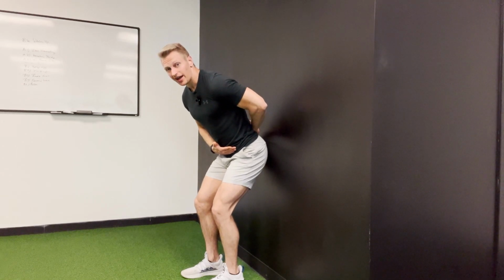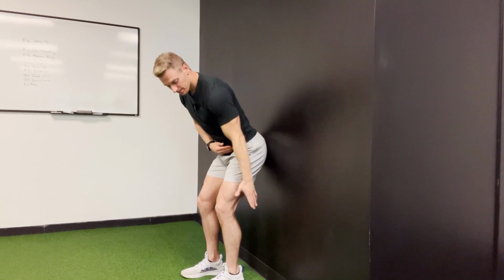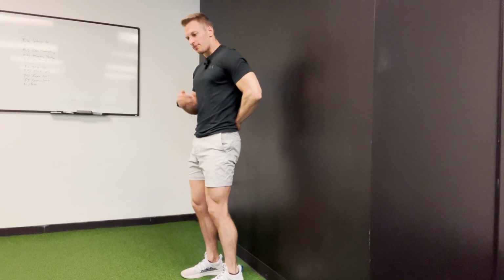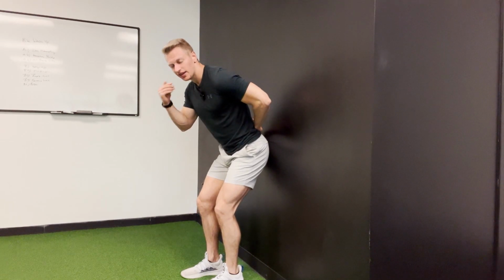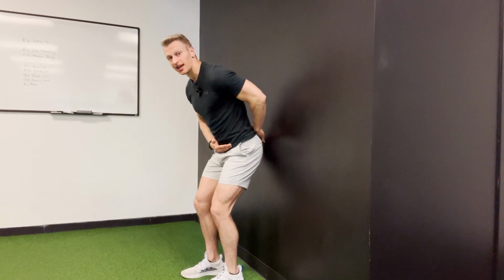When they touch the wall, ask them, do they feel their hamstrings? If they don't, they probably need to slowly slide up a tiny bit, and then they start to feel the hamstrings. So again, work through this as a progression to that dead bug and get them really understanding how to hinge. Why? Hinging is going to expand posteriorly and compress anteriorly.